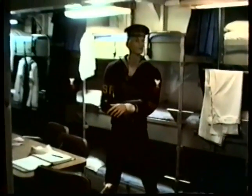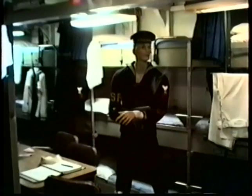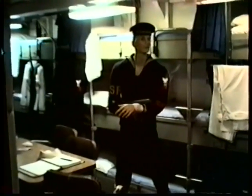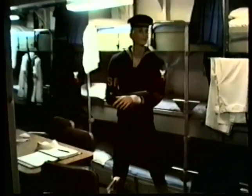Here's a shore patrolman getting ready to go ashore with his leggings and the flat hat and his nightstick. Didn't need them too much, but when you needed a nightstick, you really needed it.